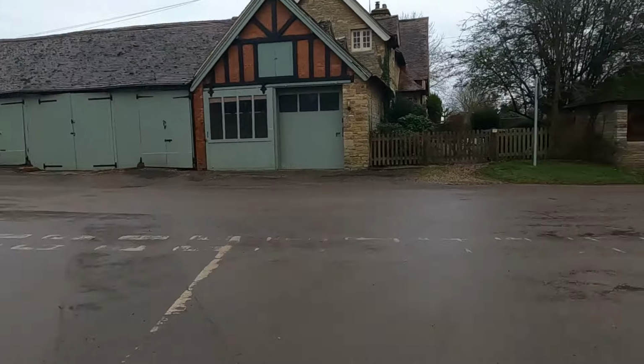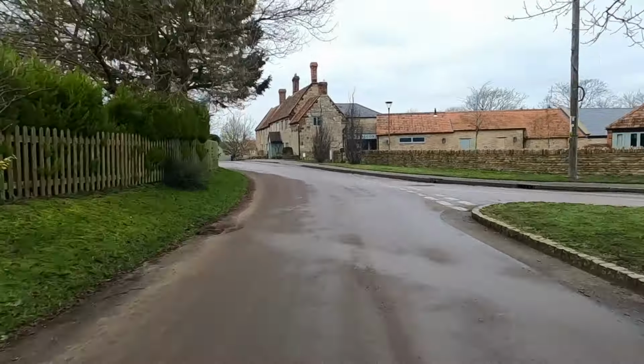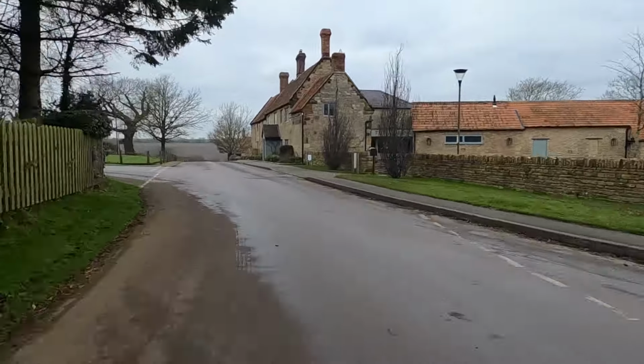Yeah, I mean we're going through this old Northamptonshire village at the moment, and there are potholes and there's windy bits, but it's great. Yeah, it's handling it great. Actually, this is very responsive. I've just touched the throttle, and for an old car, it's still got it.